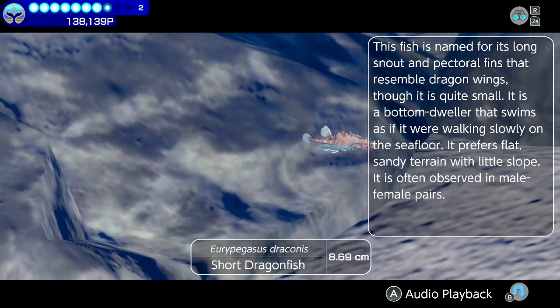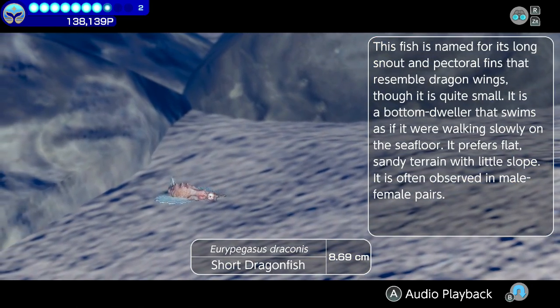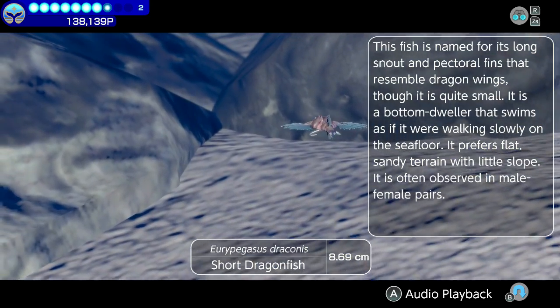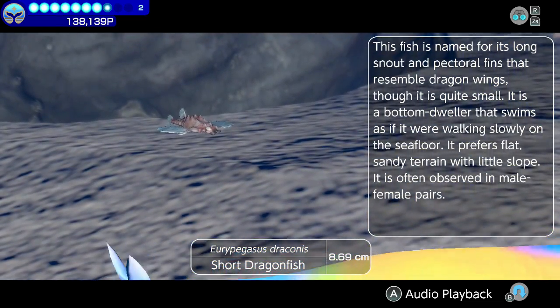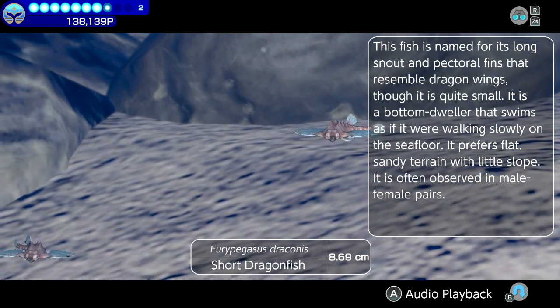Short dragonfish. This fish is named for its long snout and pectoral fins that resemble dragon wings, though it is quite small. It is a bottom dweller that swims as if it were walking slowly on the seafloor. It prefers flat, sandy terrain with little slope. It is often observed in male-female pairs.